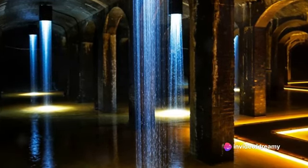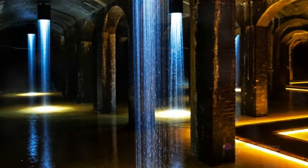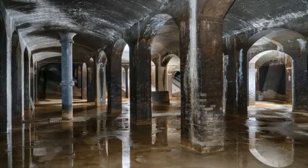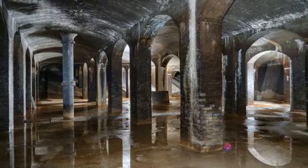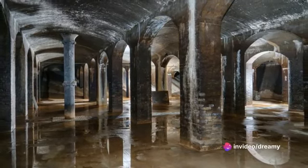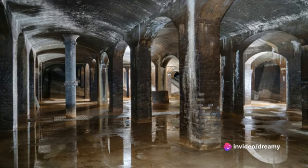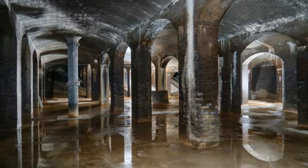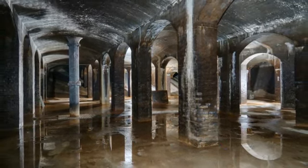This is not your usual sightseeing spot. Oh no, this is an underground reservoir turned art installation, where each step echoes through an eerie labyrinth of stalactites and stalagmites. It's a place where art meets history, and where the echoes of the past are as tangible as the damp, cool air. It's a little bit spooky, but isn't that part of the charm?